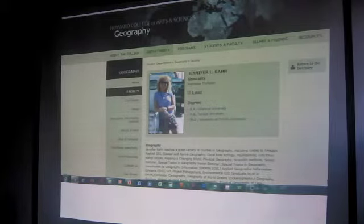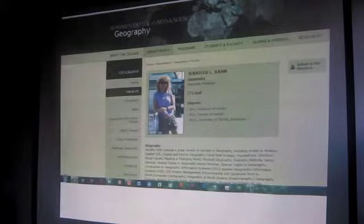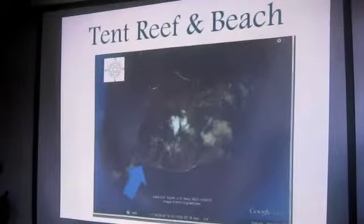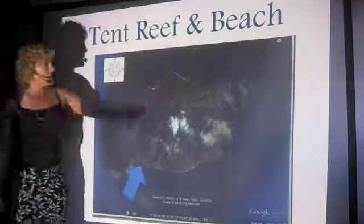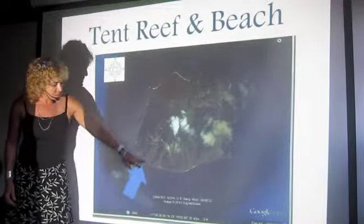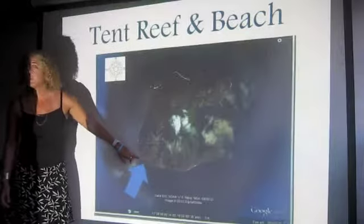I'm going to be talking to you about a Tent Reef project that I'm beginning to work on. And then at the end, I'm going to mention a couple other projects that I'm working on. All right, so for those of you that don't know where Tent Reef is, here's Saba, the airport's over here, Fort Bay is over here, and Tent Beach and Tent Reef are in this corner of Saba.